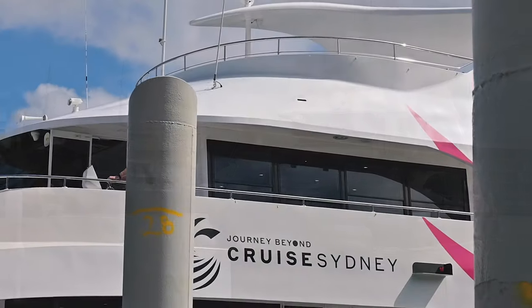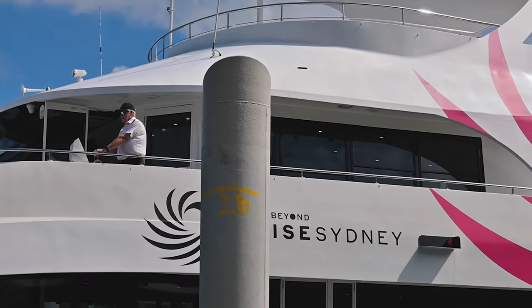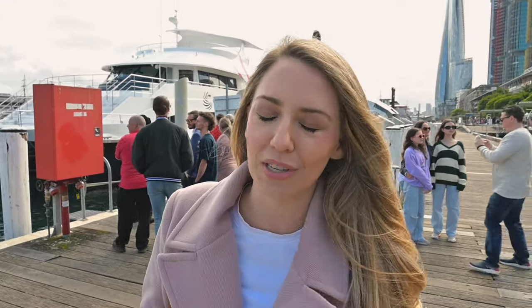To start things off, we are combining two of the best things, sightseeing and fine dining. We are doing a lunchtime harbor cruise. Now, when I was looking for one to book, there were a lot to choose from, but I chose this one because it looked a little bit more luxury, a little bit more high-end. It's all inclusive with the drinks and, of course, fine dining. What I love about this concept is we're gonna be able to see everything, all the major attractions, with absolutely no effort. And of course, there's food involved.